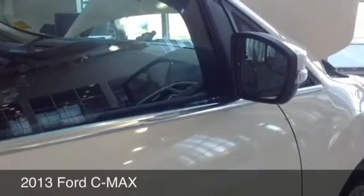It's going to negate that issue for you for sure. It gives you a nice view right into your blind spot, as well as just the regular side mirror as well too. So that's a nice little added safety bonus for sure. We'll keep coming around here.